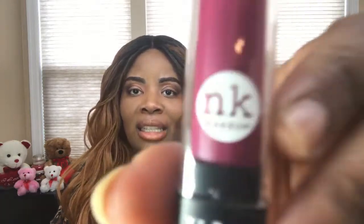Okay, so first, this is wineberry, and I love the container. The container is here, and I love how the bottom turns. So you take it off, and you just turn it. And this is wineberry here. Ooh, look at that color. So let's go ahead and swatch it. And that comes off really smooth too. So that's wineberry. Yeah, I love that berry color.